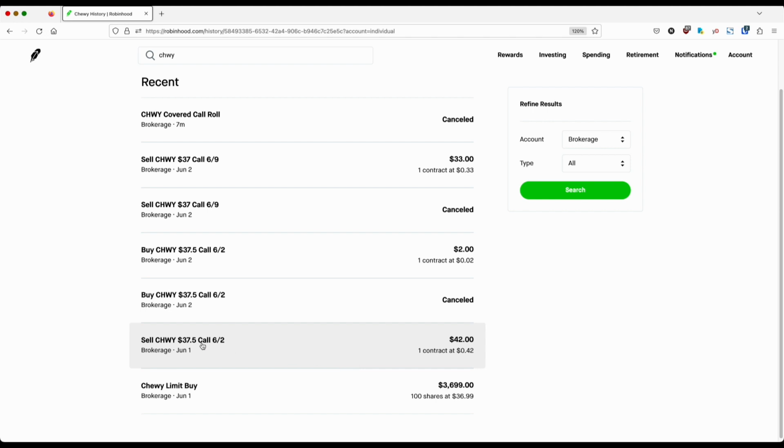And for this contract, I agreed to sell my 100 shares if the price of Chewy reached $37.50 by June 2nd. And for entering into that contract, I was paid by the buyer of that contract $42. Now, as it turns out, that one-day contract that I sold on the 1st, expiring on the 2nd, the share price of Chewy did not reach $37.50. And so what I decided to do was buy to close early.